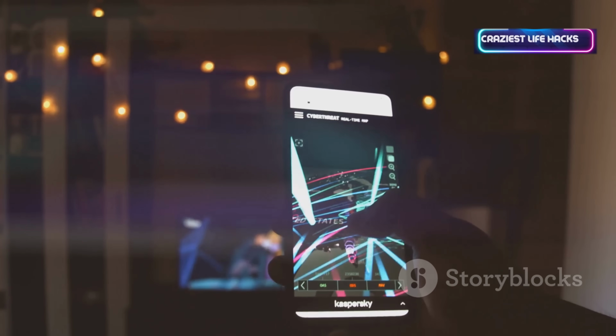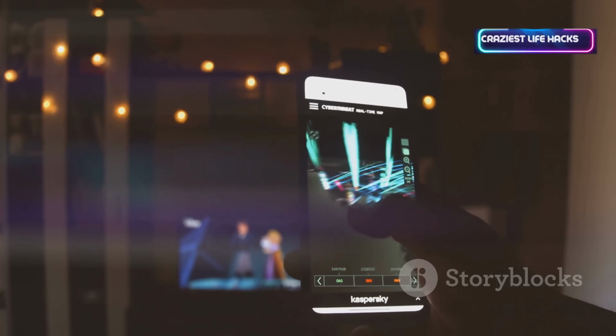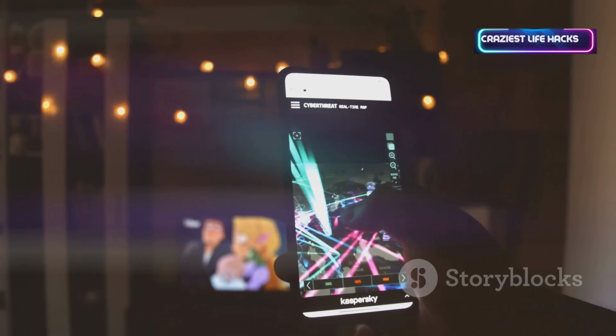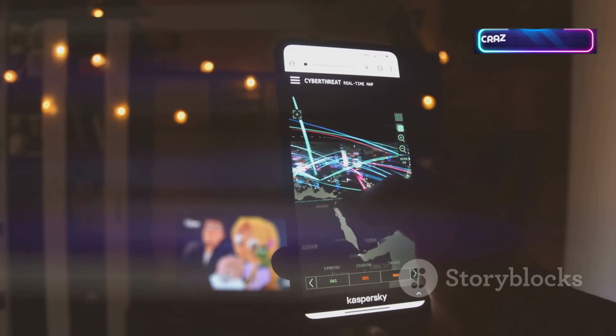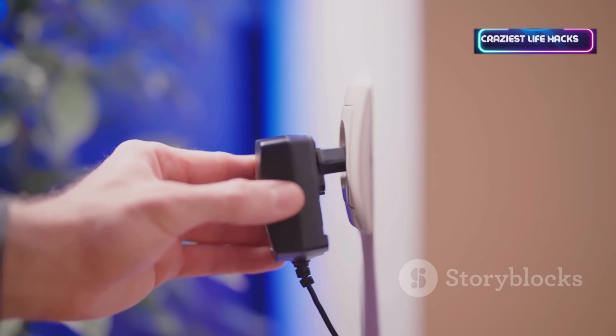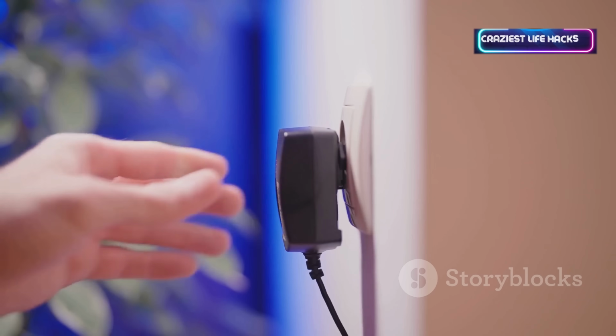These sleek and sophisticated devices use UV light to attract bugs and then zap them with a high-voltage electric shock. But here's where the smart comes in. These zappers can be synced to your phone, providing you with real-time data on bug activity and even allowing you to control them remotely.